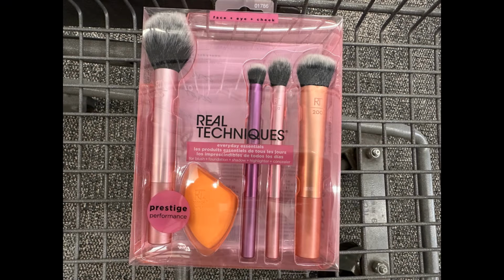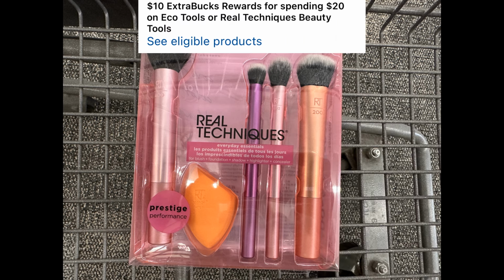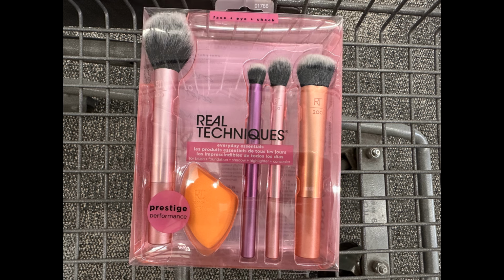So what I ended up grabbing was this Real Techniques Everyday Essentials Kit. So I don't know why I didn't take a photo of it on the shelf, but it is priced $19.99, and I'll pop that price up on the screen so you can see that. So the Real Techniques and the Eco Tools are spend $20 and get back a $10 extra buck. And because this is $19.99, it does meet the 98% rule that my store follows, so I'll still get that $10 extra buck.